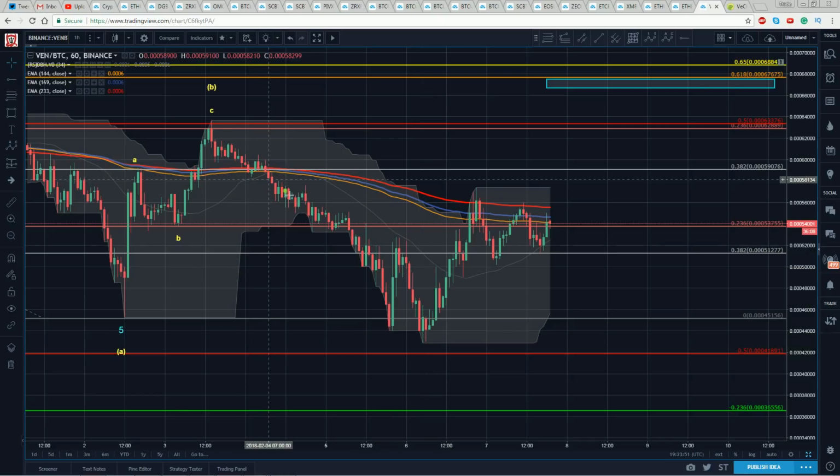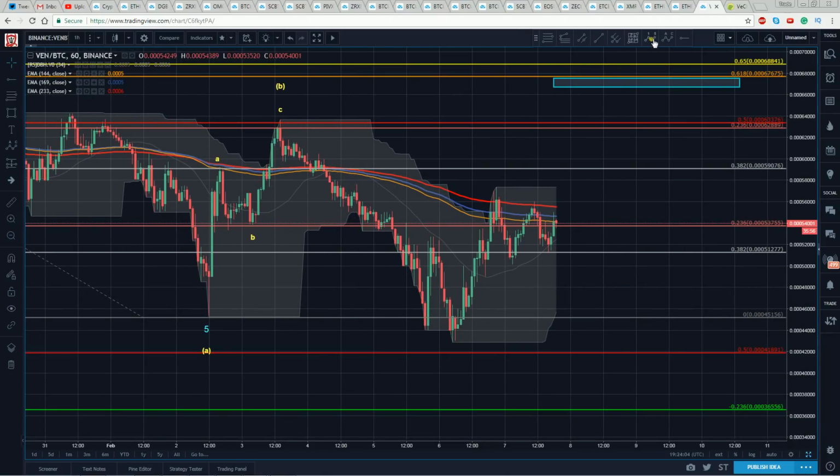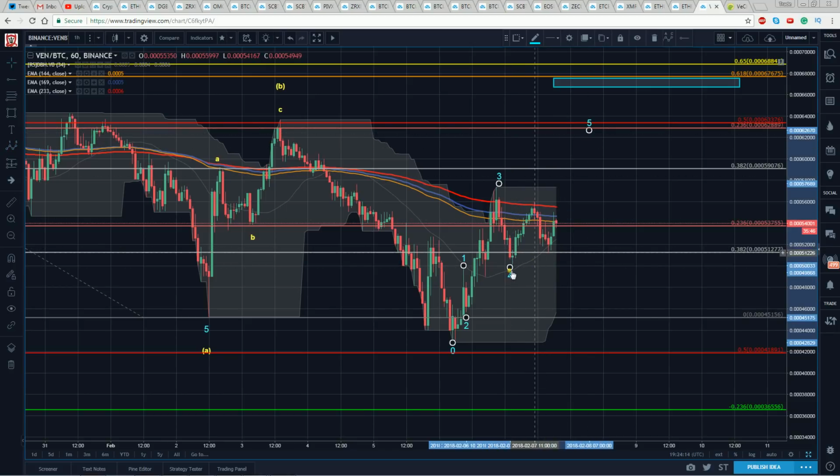This isn't easy to get a handle on. You could probably squeeze a 1, 2, 3, 4, 5. So you could make the case that's a good low. And then we could probably make the case here that coming out of that, we can get a 1, we can get a 2, we can get a 3, 4, or maybe this is 1. We don't know, right? So potentially you might have a little ABC here, simple correction followed by more complexity. Too soon to call it.